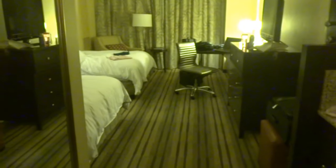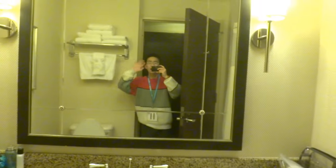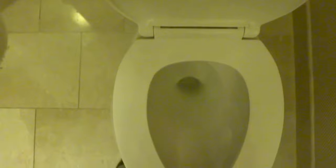And this right here is the hotel room. First off, we're going to take a look at the bathroom. This right here is your bathroom. Look in the mirror. Hi. This right here is your commode. There's no brand on this, but we can flush it for you guys.